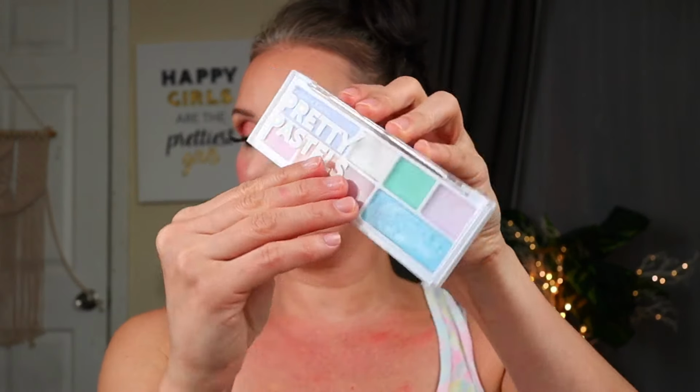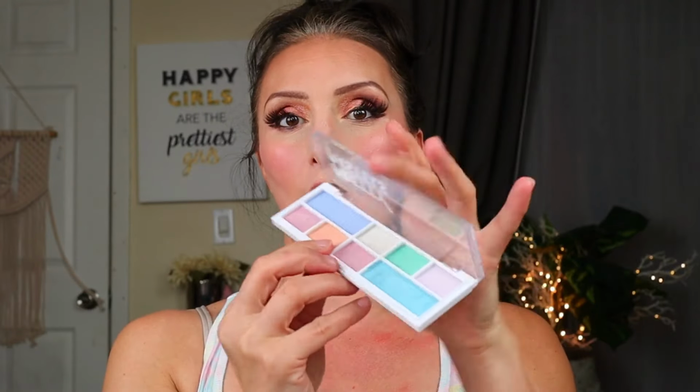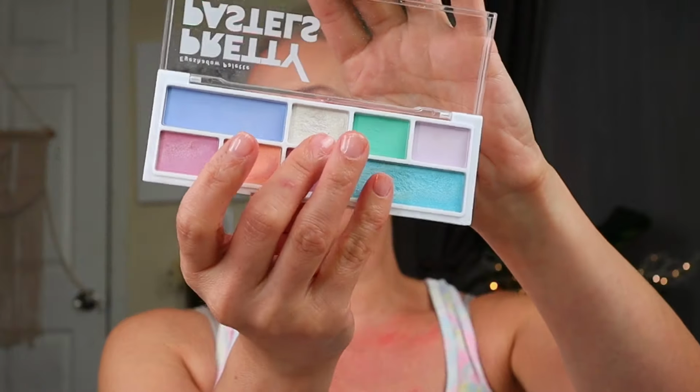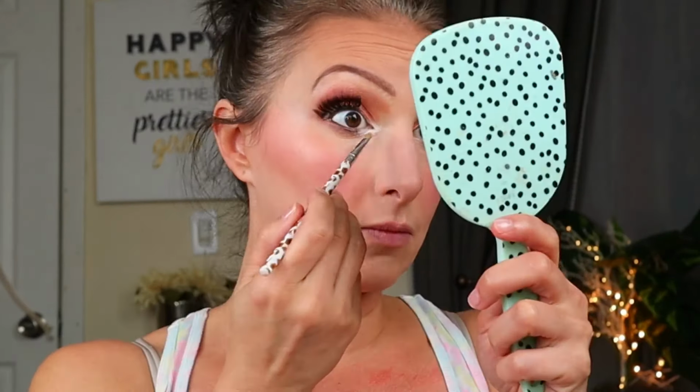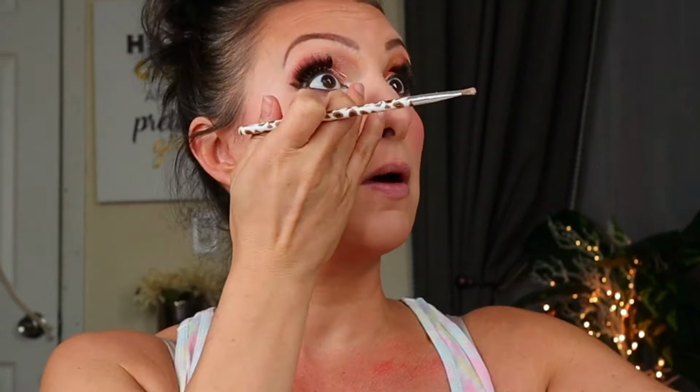So I'm gonna go into the Pretty Pastel palette here. Again, I think this makes a much better companion palette than something to try to get an overall look with, unless you want like a one and done. I'm gonna go into that white shimmery shade there, and I'm gonna try to put something on my inner corner with a little tiny tapered brush. I'm gonna drag it up just a tad too. There we go, just a nice brightening effect. I'm sure I went overboard as I always do.